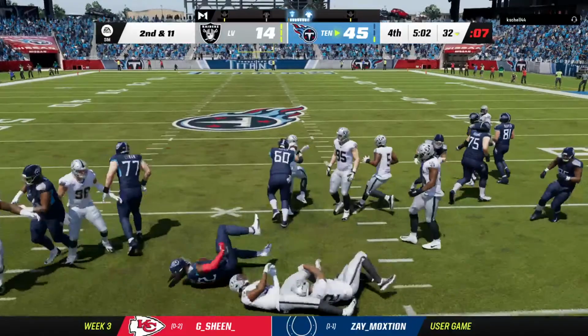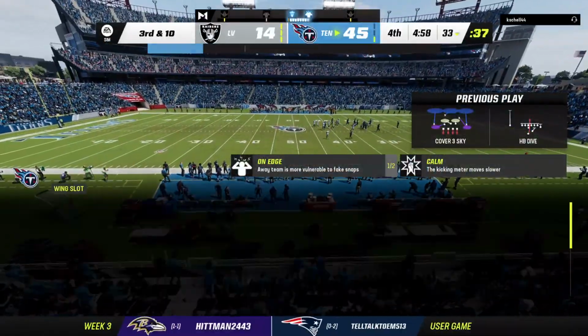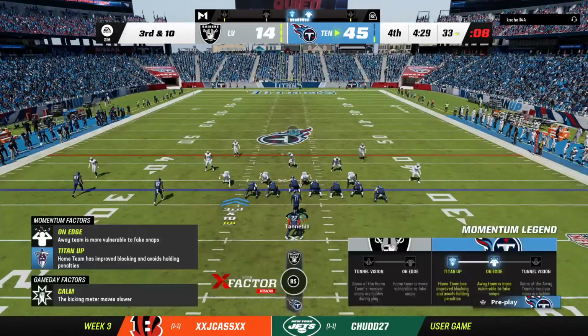2nd down, they go again with Henry. And the defense closes quickly there. He'll get maybe a yard to the 33. That's it. That's what you want. Straight ahead positive gain. Just keep that clock ticking.